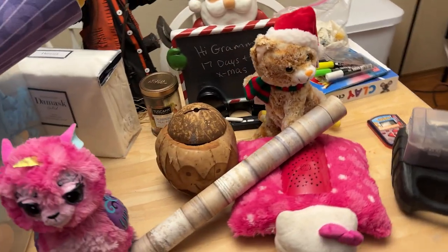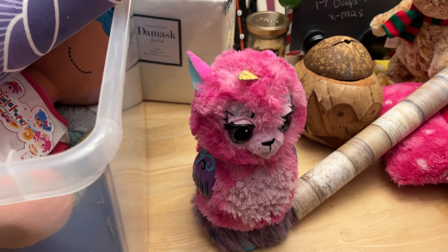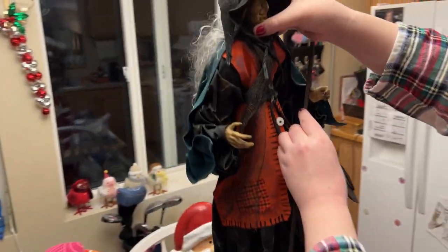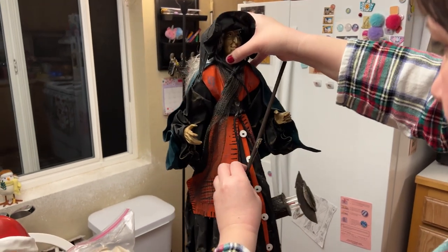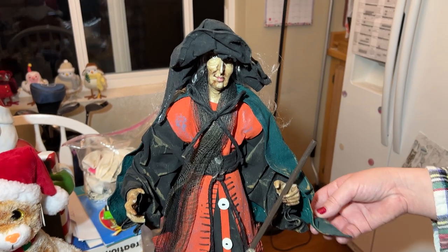Yeah, I got this. I don't know. Its head goes all the way up to here. Yeah, it's like 3 feet up. Toy. It's crazy. Now this is really nice. People sell these for quite a bit. There goes the lens. So check out this witch.